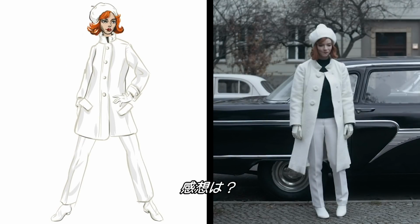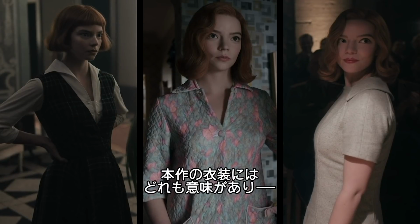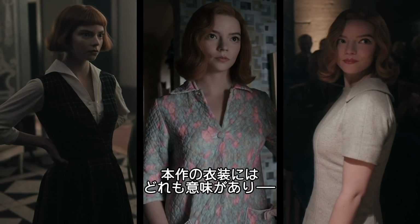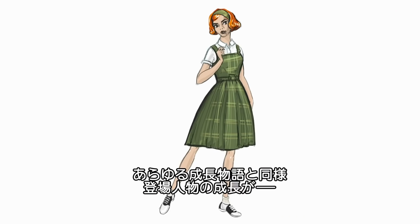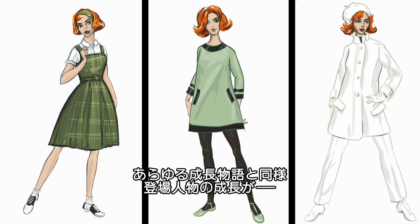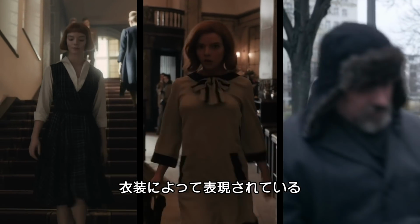Any final thoughts? As we can see, the costumes of the show are richly embedded with meaning, as well as visual connections to the game of chess. As with any coming-of-age story, costumes play an integral role in illustrating character development in The Queen's Gambit.